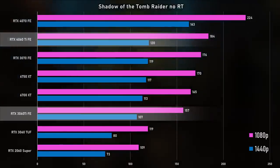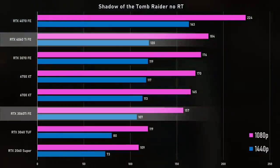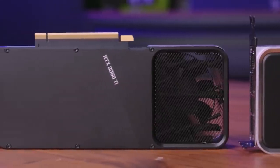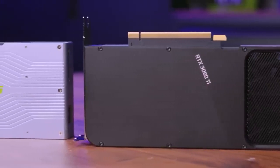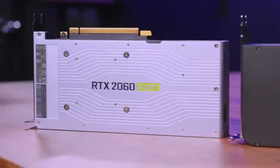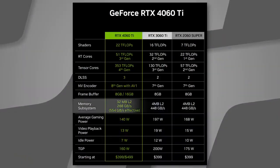That might have something to do with the new memory subsystem and the L2 cache that they've chosen for the 4060 Ti. But this was the only title that I really saw the older gen with its technically higher memory bandwidth make up any ground against the 4060 Ti. So it almost seems like NVIDIA's gamble on bigger L2 cache, slower memory bandwidth has been paying off.